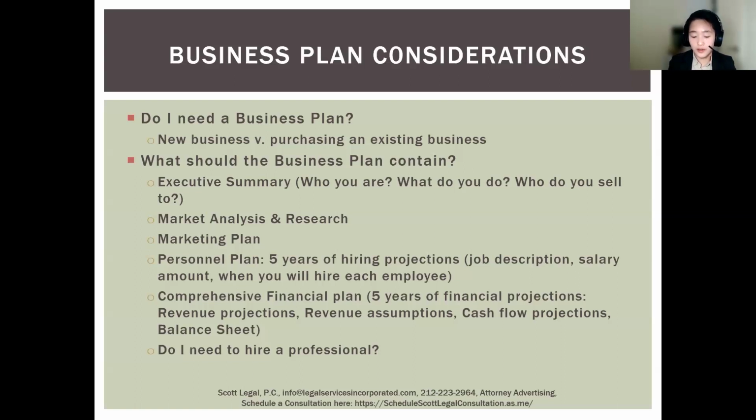It really depends on how comfortable you are with preparing all this content. One thing to note is that even if you do hire a professional to write your business plan, you need to be very familiar with all of the revenue projections, all of the hiring projections, all of the numbers that you write in the business plan. Even if a professional writes it for you, you need to be able to understand everything and really advocate for yourself in the E-2 visa interview, and be very familiar with all of the assumptions that went behind calculating those projections. And definitely a professional could help you arrive at these numbers.